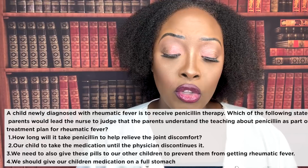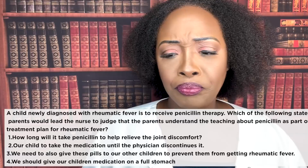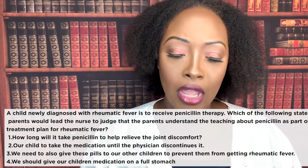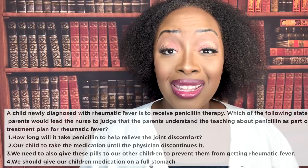Giving them antibiotics is not going to prevent the other children from getting rheumatic fever. And by the way, it's not an infectious disease, so it's not something that they can catch just because their sibling has it. Choice four, we should give our child the medication on a full stomach. You know better. This is an antibiotic. How's it given? On an empty stomach, not a full stomach. So guys, number two is the correct answer choice.